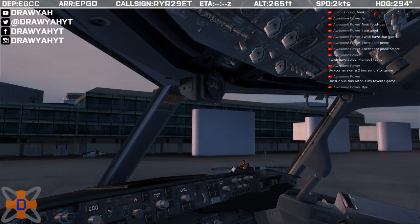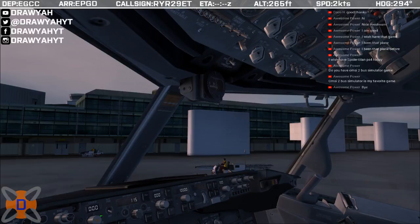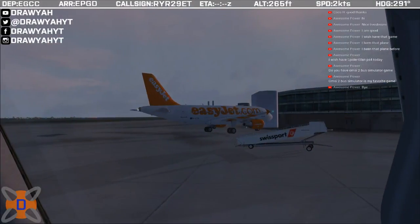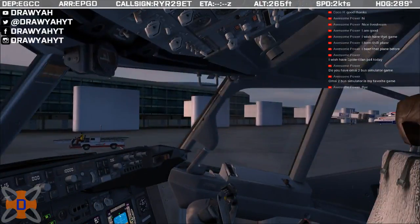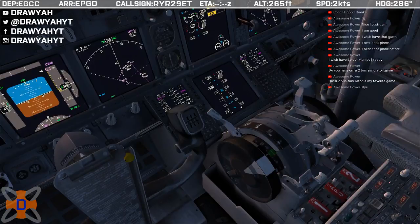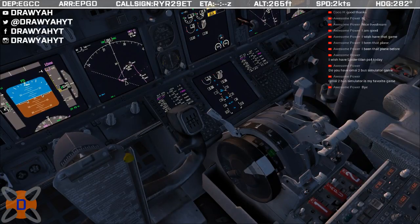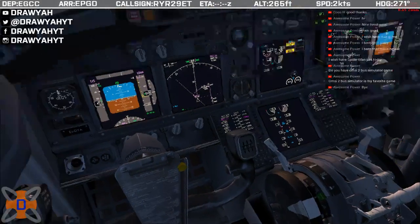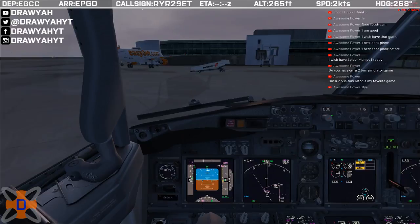Sheriff 755, starting 211, push and start. Sheriff 755, standing 211, push and start. There we go. Push and start, Sheriff 755. And then engine 1, we can start up now. Cool, engine 1 starting up.